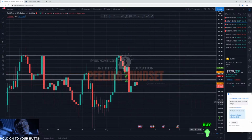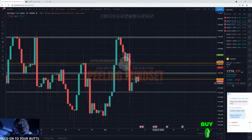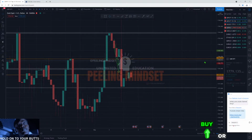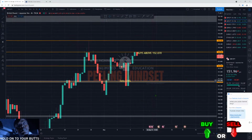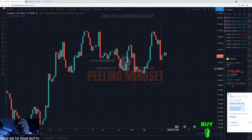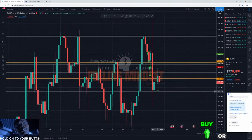In the 4-hour, more than likely in gold, I'll be looking for probable sells. Looking at pound yen for buys of 152.070. Is that 070? Yep, absolutely. Looking for buys of the 152.070 level, and in gold, looking for sells. So sells are cleaner below this vicinity, this area right here.